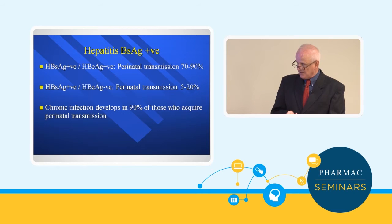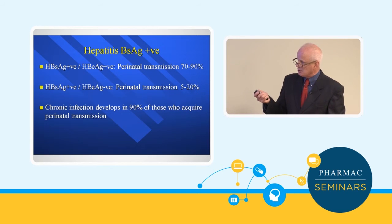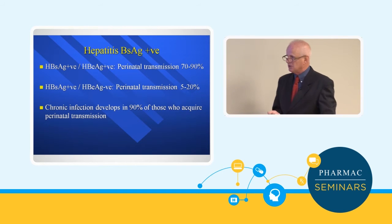This combination of vaccination and immunoglobulin in the newborn period has the most marvellous reduction in the complication of a dreadful condition. So if you're both surface antigen positive and E antigen positive, perinatal transmission without our immunisation and vaccination is very, very high. And if you're just surface antigen positive, also a modest perinatal transmission. And of course, in a huge majority of those people that get the perinatal transmission, chronic infection evolves.